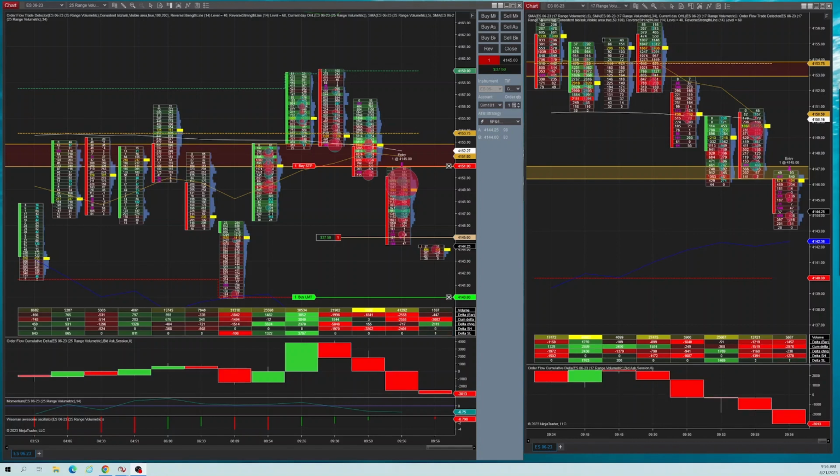All right, so we got filled into that short. Let's see if it pans out. We've got to get to 41.40.